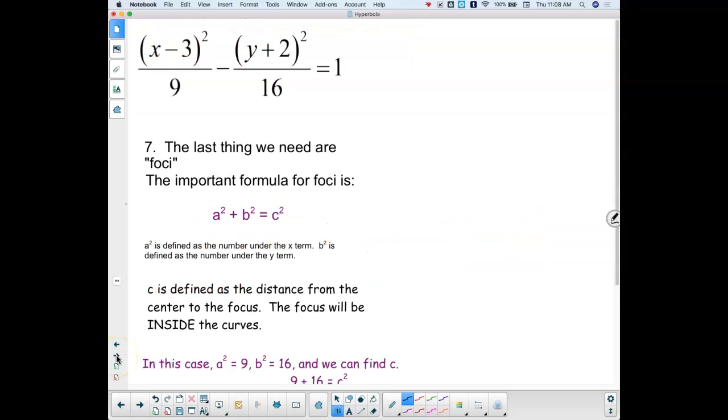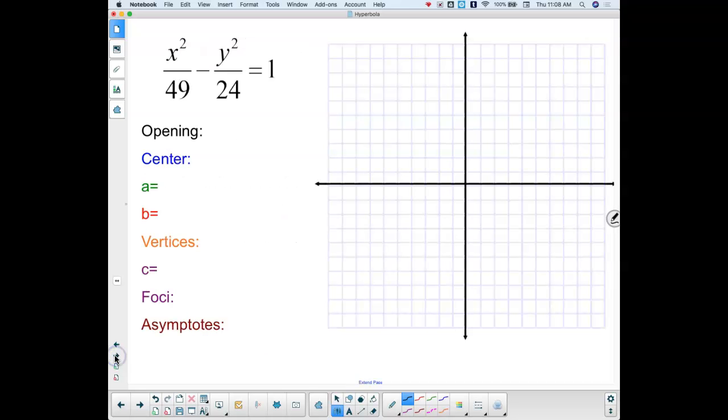And then the last thing that we have to do is find the foci. We use the Pythagorean theorem this time to find the foci. A squared plus b squared equals c squared. A squared always underneath x, b squared always underneath y. Okay? With that being said, let us graph this particular problem.